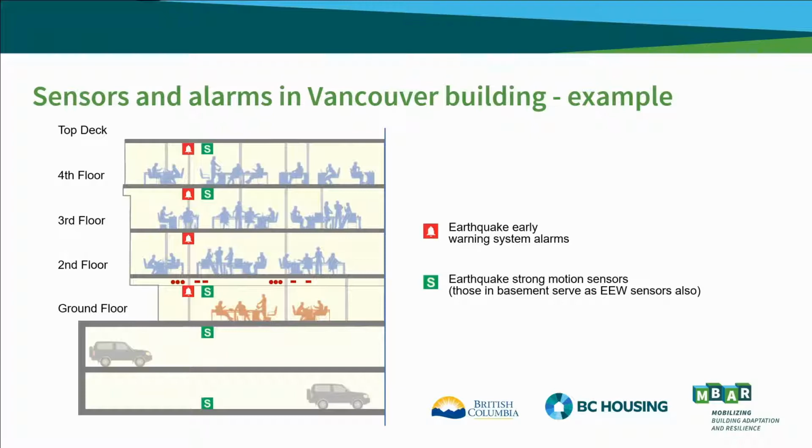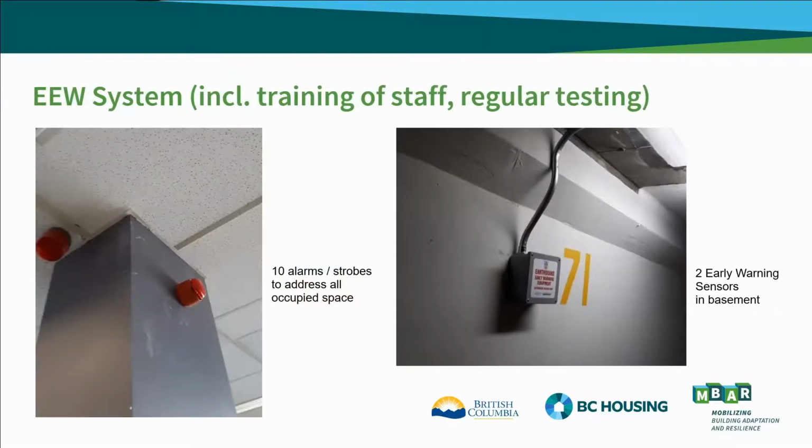Finally, an illustration of a building in Vancouver that's fully instrumented and operating today, both for earthquake early warning, which has a sensor at the very bottom of the basement, and then earthquake early warning system alarms and strobes in the upper 4 floors, again, to alert the occupants of an impending earthquake. Similarly, strong motion instrumentation to fully understand how that building behaved relative to its original design. Again, another photo of those strobes and alarms on the floors, and that modest sensor bolted to the wall in the basement.